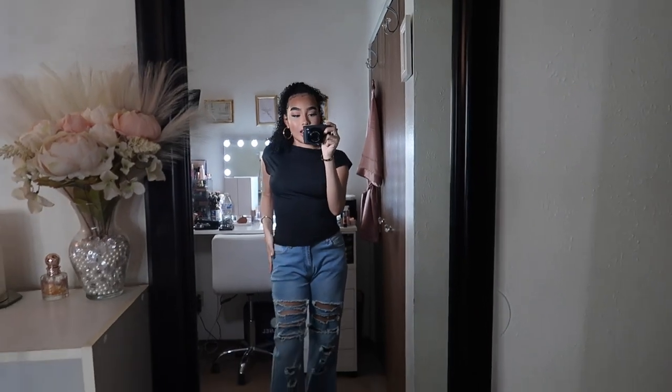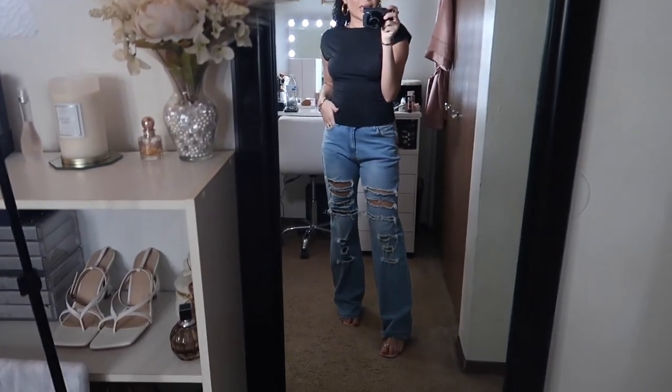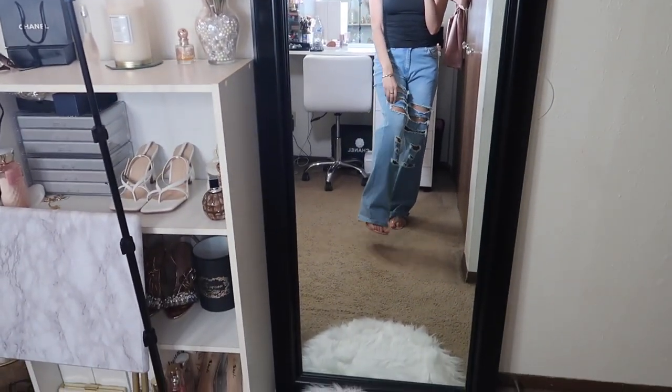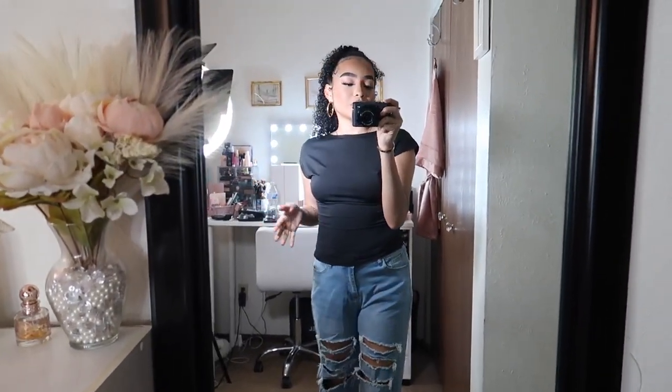And this is what the top looks like. It literally reminds me of a backwards shirt, but without the backing. I'm just wearing my Amazon pants, which I'll also link down below for you guys, and my clear heels. I do like how this looks. It's definitely giving me Y2K, 90s or late 90s, early 2000s.